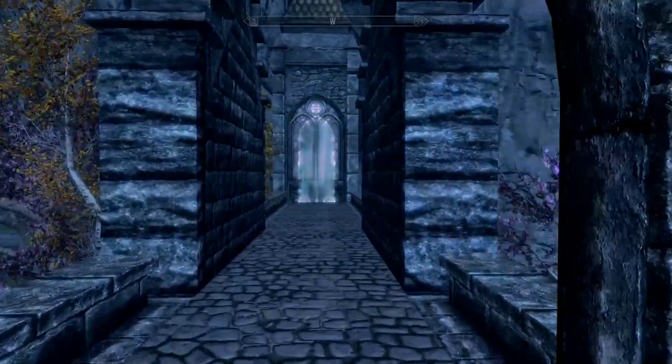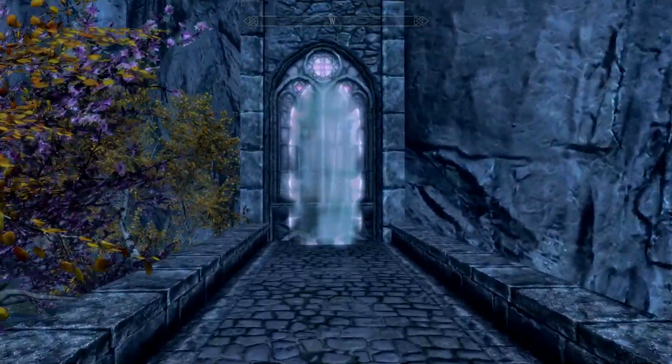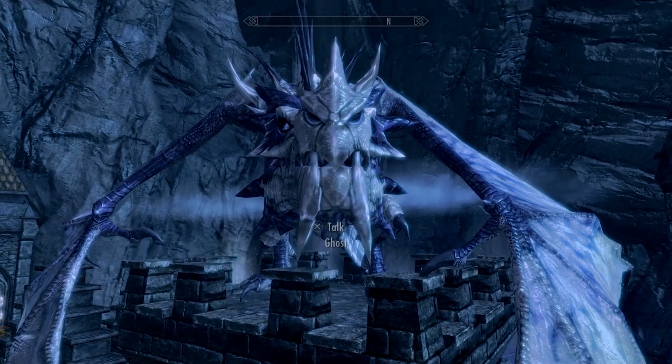Ooh. So there's a sword and a bow. Oh, well, I bet this leads to Ghost, Tyler. That would make sense, you know. Yep, there's Ghost the Dragon.